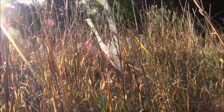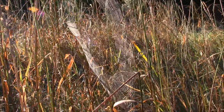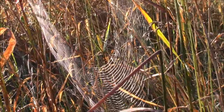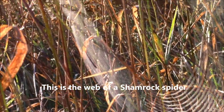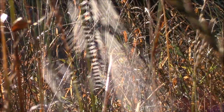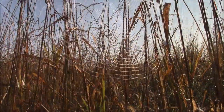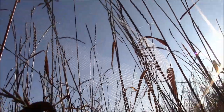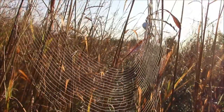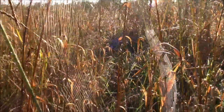Wow, look at this web right over here. Now it looks like nobody's home, but I know better than that. This is probably a shamrock spider. And I just have to try to find her. So let the hunting begin. I usually find my spider, but this girl has eluded me. I'm not seeing where she's at. I'm not seeing a resting area, which is what I usually look for. I don't know, wait a minute.